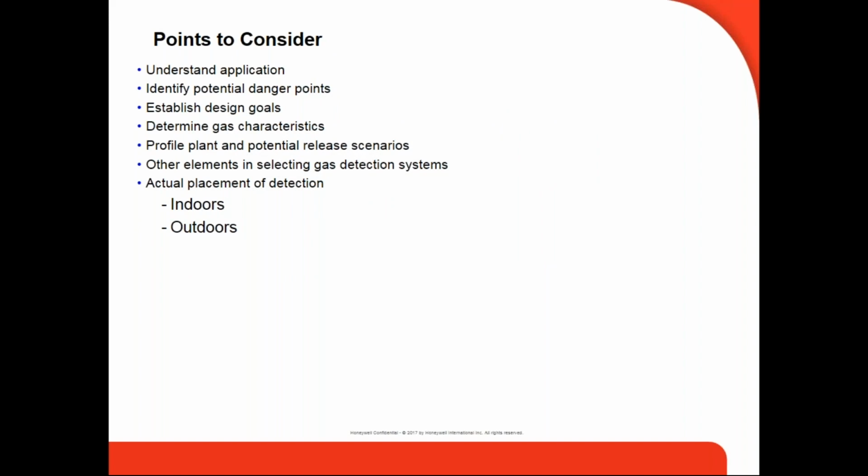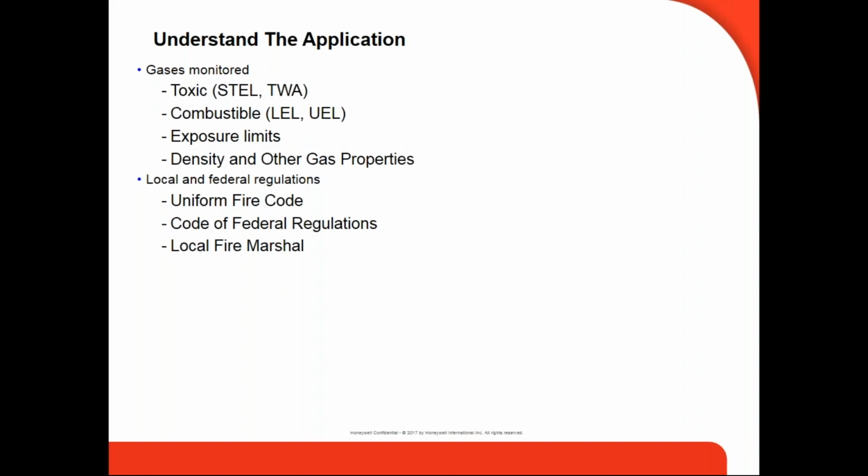So, understanding the applications, points to consider. First and foremost, you have to understand the application you're dealing with. From there, you can identify the potential danger points, establish design goals, define the gas characteristics that are going to be within that specific area, and provide potential release scenarios. Other elements in selecting a gas system are also, of course, making sure you understand the environment that they're going into, indoors, outdoors, and so on and so forth. And we'll talk more about that in detail in a little bit.